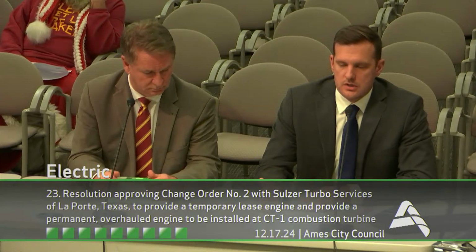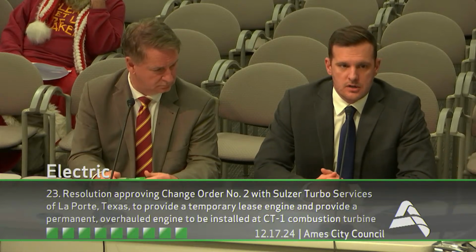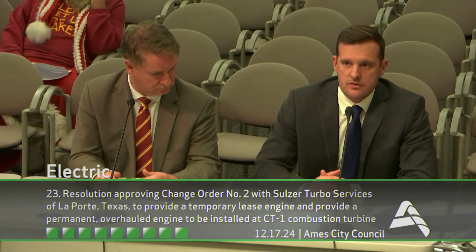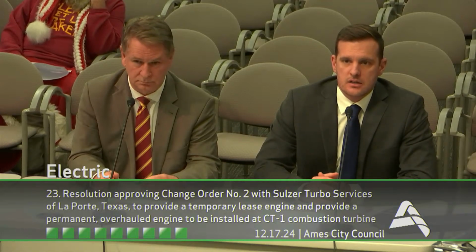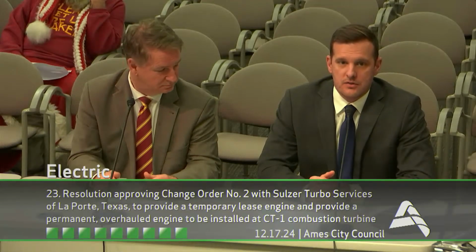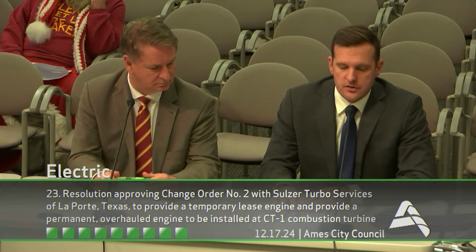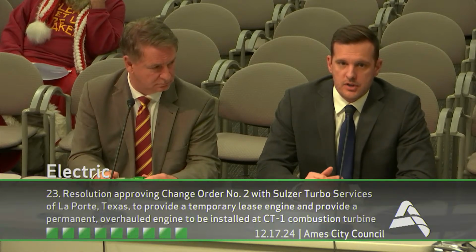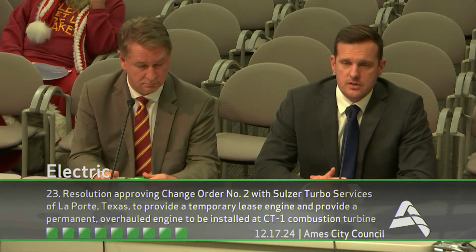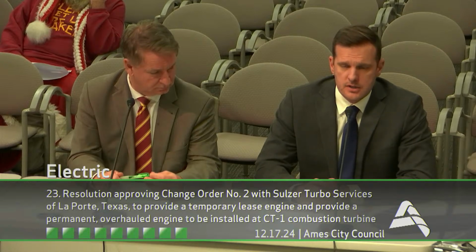It also has the capability of what's called black start. So if there's no power available, if our transmission lines cannot bring any electricity from outside. Has that ever happened before? Yes. So in the derecho, all of our transmission lines were unavailable to push power into Ames. And so this is our only unit capable of starting under black conditions. And so that's very healthy for us, obviously. This unit specifically can start very quickly.